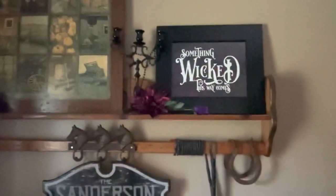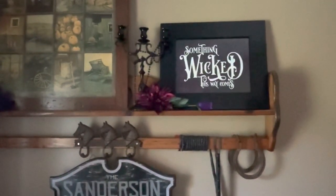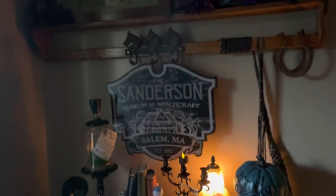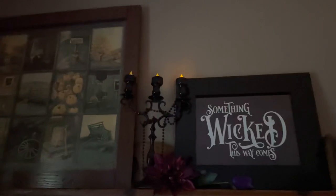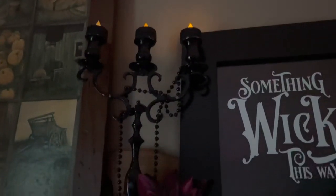Above my table, I have a shelf, and that's where I put my Something Wicked This Way Comes sign that I just made in that last video. The candelabras have been painted black. That was also a thrift store find, and I found two of them. I just put little black battery-operated tea lights on them, and it works perfect.